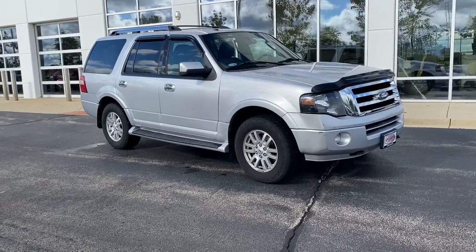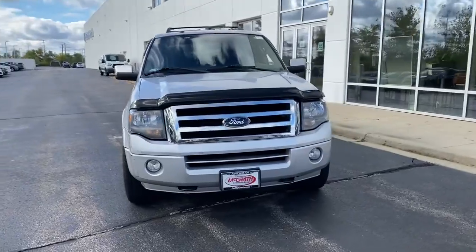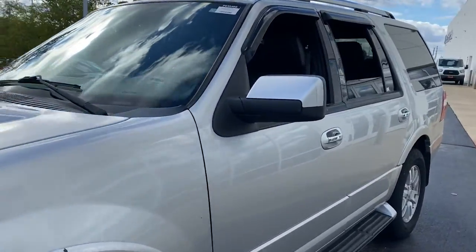Get into a car with value. 2014 Ford Expedition. This vehicle still has fewer than 150,000 miles on the clock, so it won't last long.